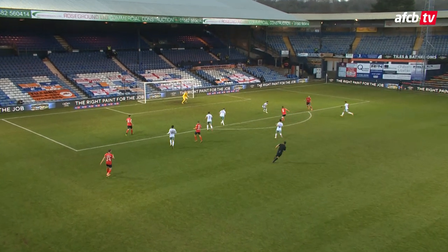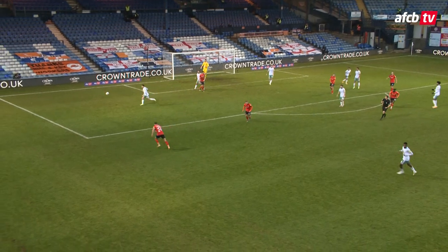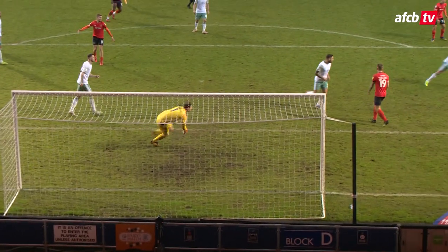Luton nil, Cherries nil, but Luton threatening with Berry up against Lloyd Kelly, edge of the area. Comes back to the shot from Hilton, which is really well saved, of course, by Begovic. Nothing gets past the big Bosnian at the moment, and down to his right-hand side, another crucial save to keep the clean sheet intact.